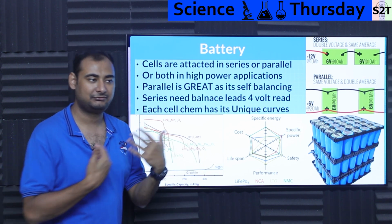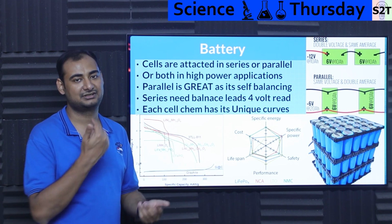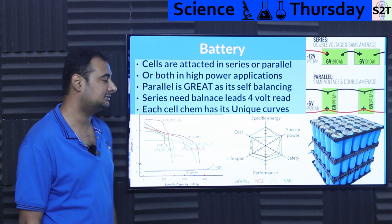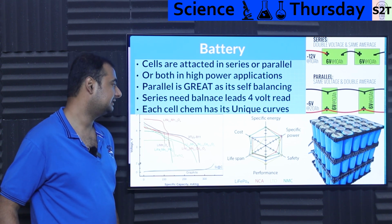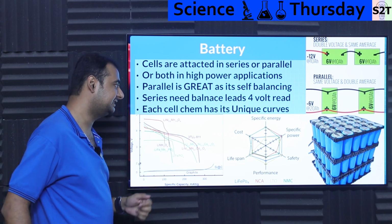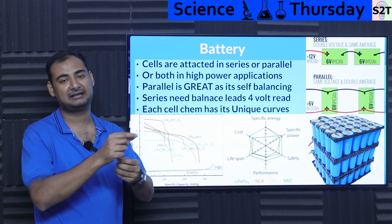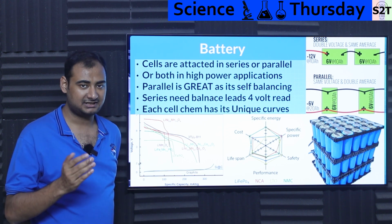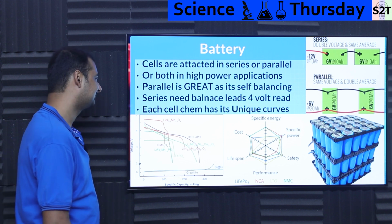So it would be like you filled the water tank with 100 liters of water. You only managed to drain 50 liters before it cut off. Why? Unbalance. So parallel is great, but we need to balance it. At series, we need to balance it. So you need leads. That's why you will always see lithium ion polymer with two positive and negative, which is the power rail, and they will always have leads. Those leads are supposed to be connected to a balance charger. That's the reason for it.